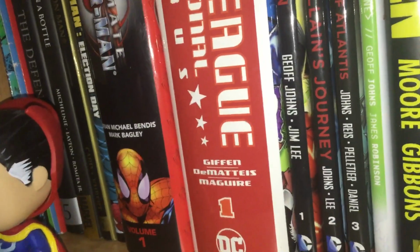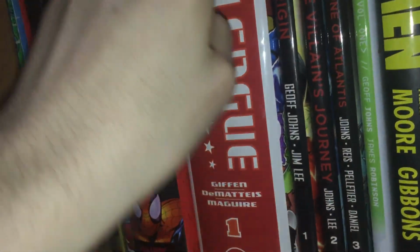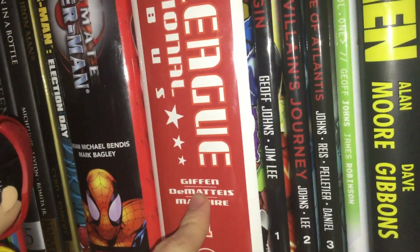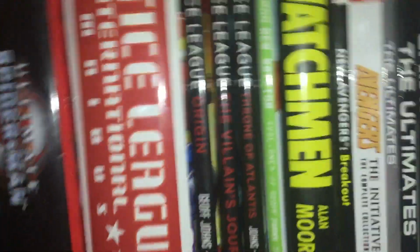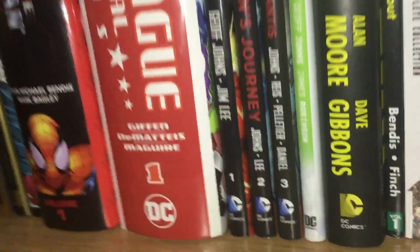It's really, really good. I actually tweeted about this book when I got it, and DeMatteis actually tweeted back at me about it, and so that was really cool that he saw that, and I got a little bit of the warm and fuzzies, as it were, because DeMatteis is somebody whose writing I like a lot, and of course Giffen cannot be overstated with his importance in this series.